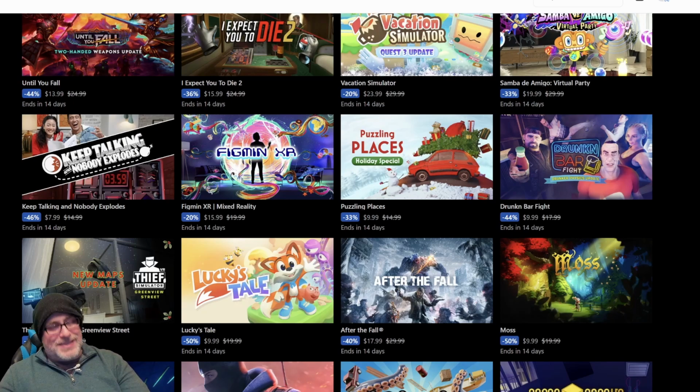Drunkn Bar Fight is another one of those kind of melee physics games. It is what it is. You're swinging your fists and throwing stuff from the bar at other patrons of the bar. There's other scenes other than a bar now, but it's a fighting sandbox. It's not really a fighting game. It's not really my thing, but if you want to do something silly with pretty decent physics, Drunkn Bar Fight, 44% off, $9.99.